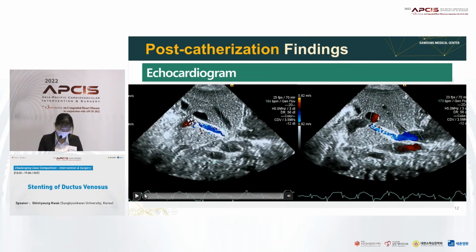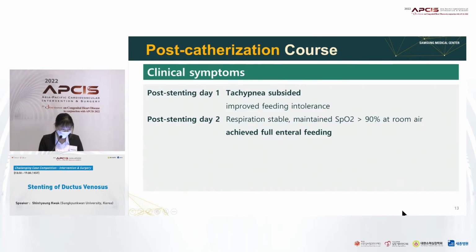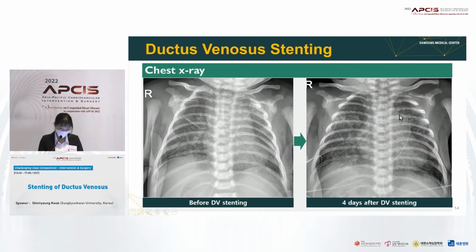The follow-up echocardiogram on the next day of the intervention shows confluent flow through the ductus venosus, the portal vein decreased in size, and the stent is well located. Since then, the patient was stable. The lactic acidosis improved, so did feeding intolerance. And in the chest X-ray, pulmonary congestion also got better.